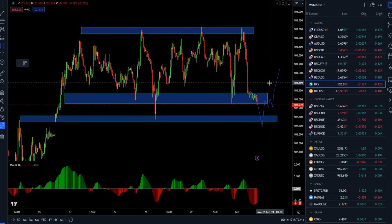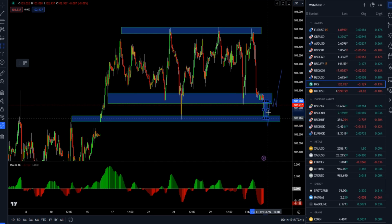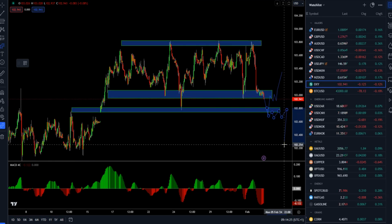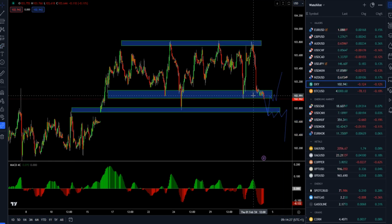So that's also an alternative scenario. Of course, the market can clear this zone and then hold below 102.75. Then there is a chance for further downside movement towards the 102.30 mark.